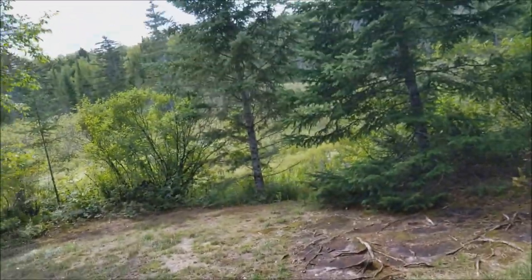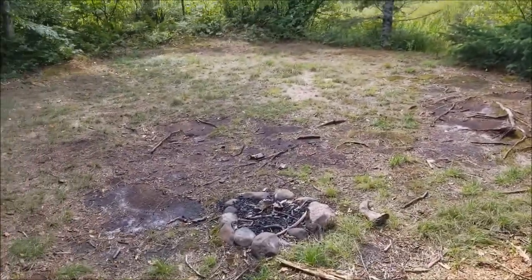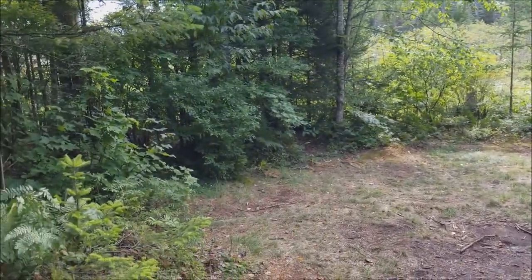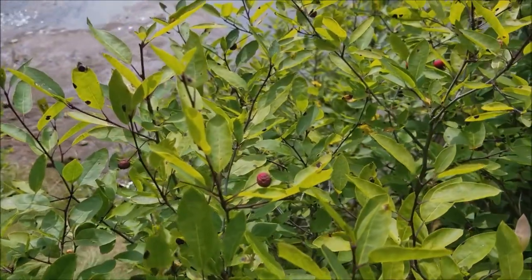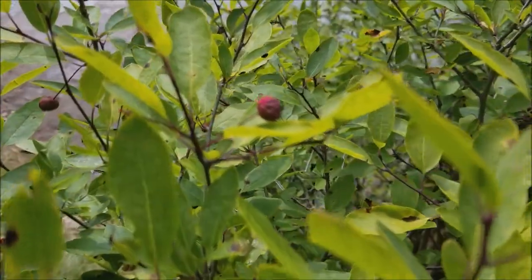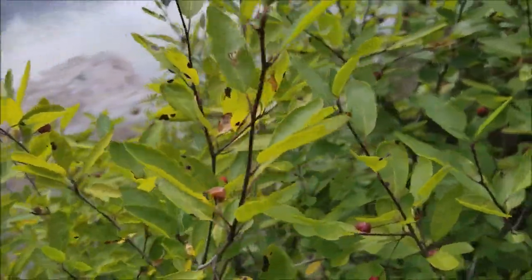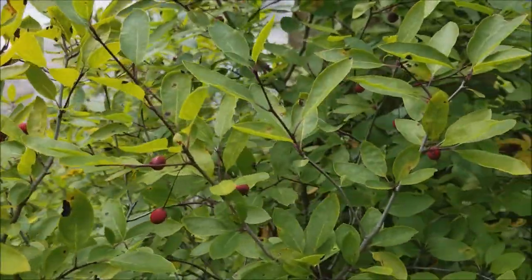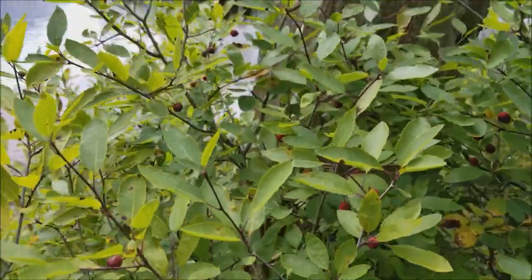This is campsite 4 at the end of the portage, and I think 3 is just a bit further down the trail. Shrubs and shrubs of June berries, service berries, Saskatoon. They taste all right. A lot of little seeds in them, kind of like an apple taste, with a little bit of flesh that there is.